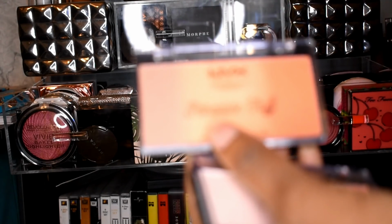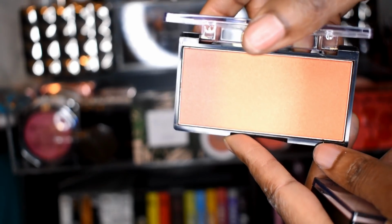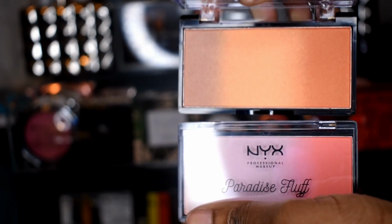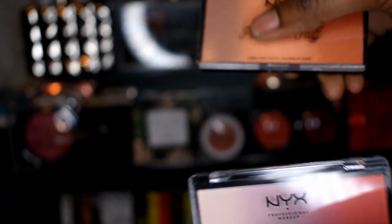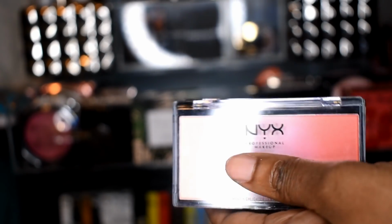And actually, looking at this, it's the same color scheme as the Kevin Aquan trio that I wanted, so I won't be getting that one. And this one is in Sweet Custard. It's a warmer version of this baby down here. I am extremely excited. From swatching this one before, it was a very smooth formula. Super excited to put those on my face.